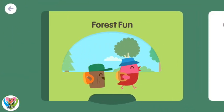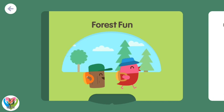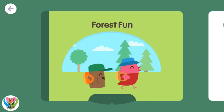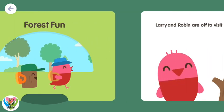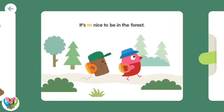Forest fun. Larry and Robin are off to visit Larry's cousin, Barry. It's so nice to be in the forest.